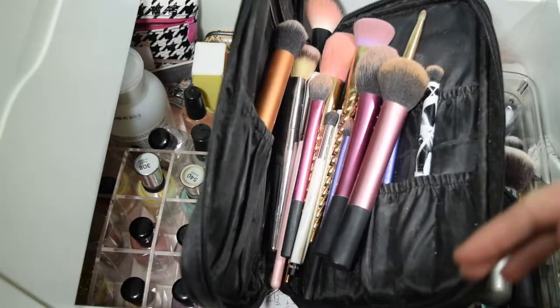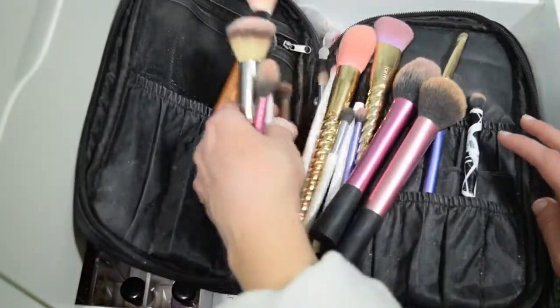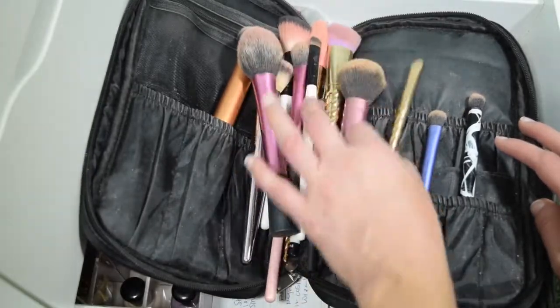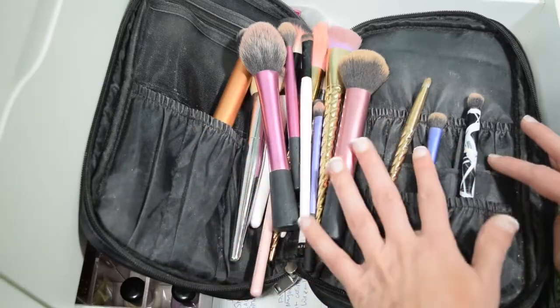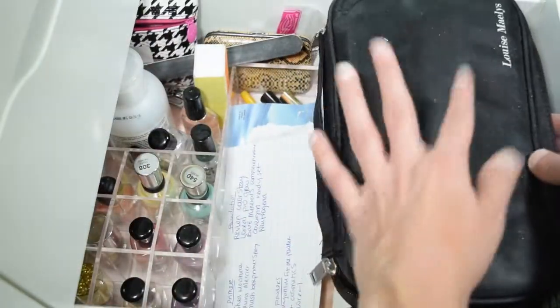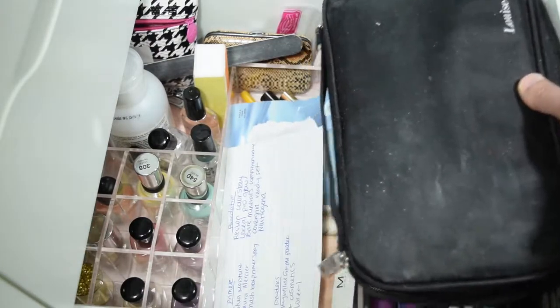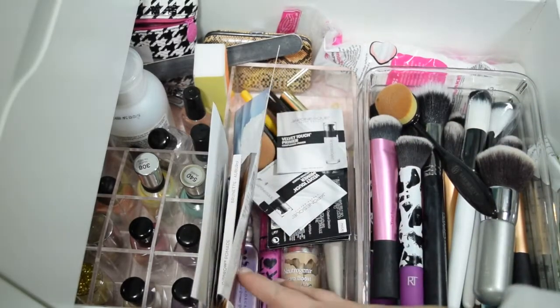This is what I keep my makeup brushes in, and these are all dirty, so I'm just going to put these to the side and clean them all. So I'm not going to pick any of these brushes, but I really like this bag because, as you can see, I end up just sitting them in here because it sits on top of my desk. But I like that I can just close it, and it's reducing the amount of dust or anything that's just settling on my brushes, because you know that does go onto your face, obviously.